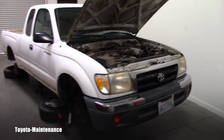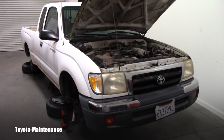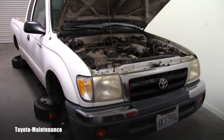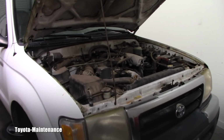I guarantee you this will not happen to you with Toyota. No way. And last but not least, reason number 5 why it is such a great idea to buy a used Toyota car, truck, van or SUV. The value of these vehicles is absolutely incredible.